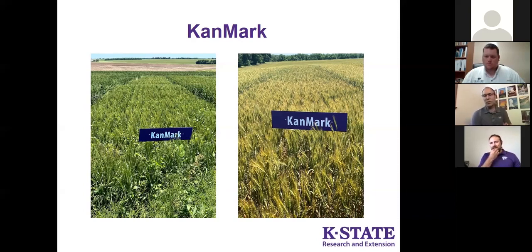But it's never been quite enough to hold the stripe rust in check, and that's probably been Canmark's weakness over the years, and may have limited some of its utility throughout the state. And in a big stripe rust year, we are still likely to benefit from a fungicide application. Canmark's also quite vulnerable to powdery mildew, some of the leaf spotting diseases, and Fusarium head blight. So maybe overall a little bit weaker on the full disease package, but some interesting resistance here on the leaf rust side of things.